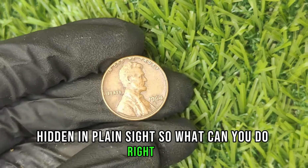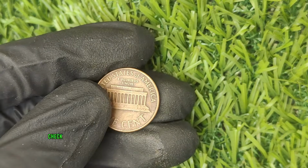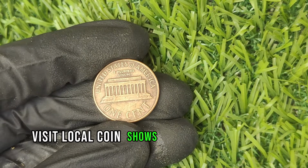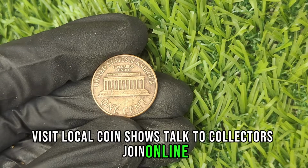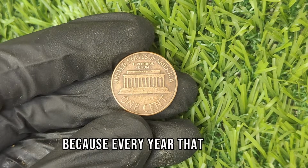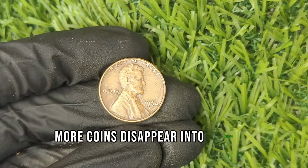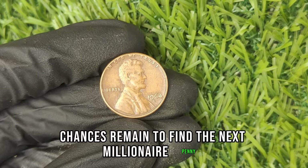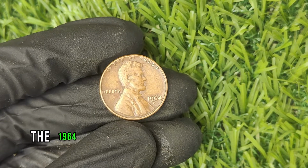So what can you do right now? Start looking. Check your jars, your drawers, your old wallets. Visit local coin shows, talk to collectors, join online forums, and learn what sets rare pennies apart. Because every year that passes, more coins disappear into private collections, and fewer chances remain to find the next millionaire penny. Remember, the 1964 D.